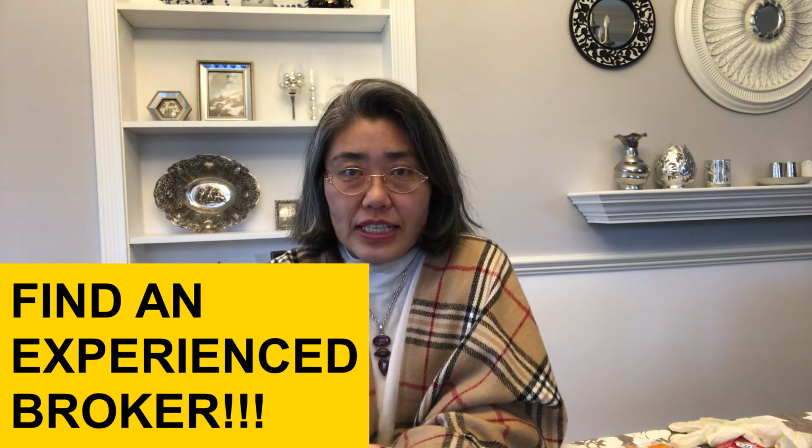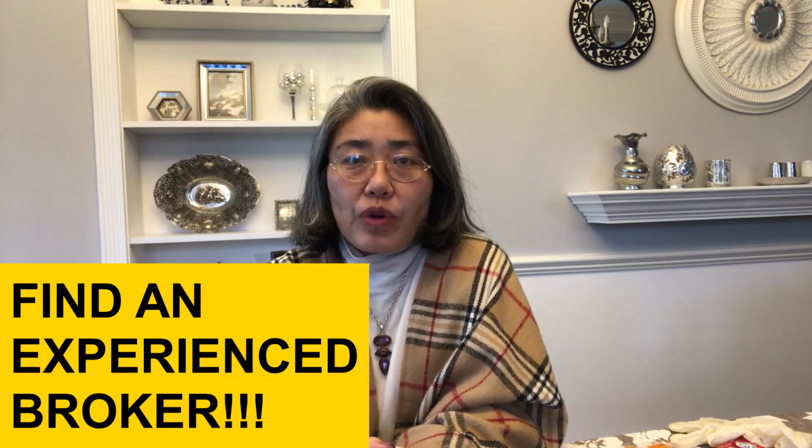Once you find the HUD home that you're interested in, the first thing that you need to do is to work with a real estate broker. The reason is that only brokers can submit a bid, which is done online. You can't submit a bid yourself, and if you were already working with a real estate agent to buy a home, but he's not a broker, then he can't submit a bid either. He will need to ask the broker who he works for to submit a bid for you.